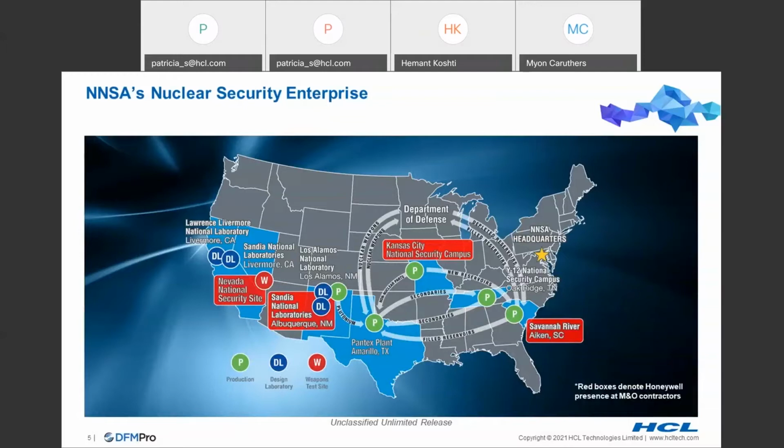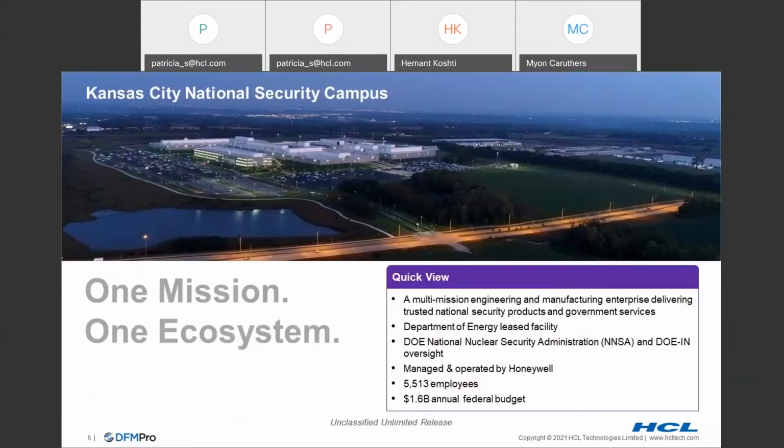We manage and operate the Kansas City National Security Campus as a part of the NNSA Nuclear Security Enterprise, or the NSE. The NSE is comprised of national laboratories, production plants, and test sites involved in the design, production, and testing of nuclear weapons and nuclear weapon components. At the Kansas City National Security Campus, we are a multi-mission engineering and manufacturing enterprise delivering trusted national security products and government services. As a Department of Energy contractor, we, Honeywell, FMNT, manage and operate the KCNSC with approximately 5,500 employees and a $1.6 billion annual federal budget.